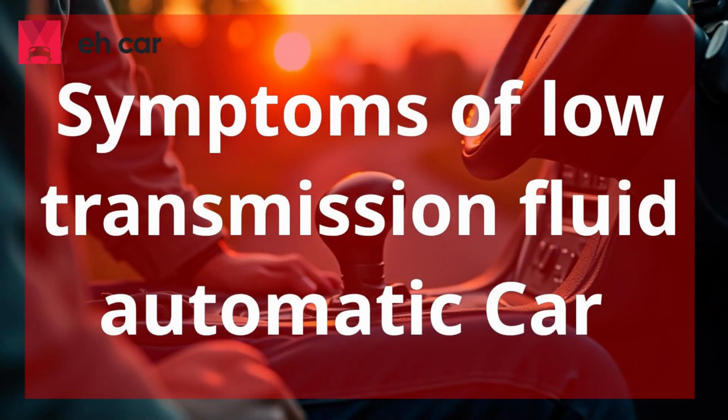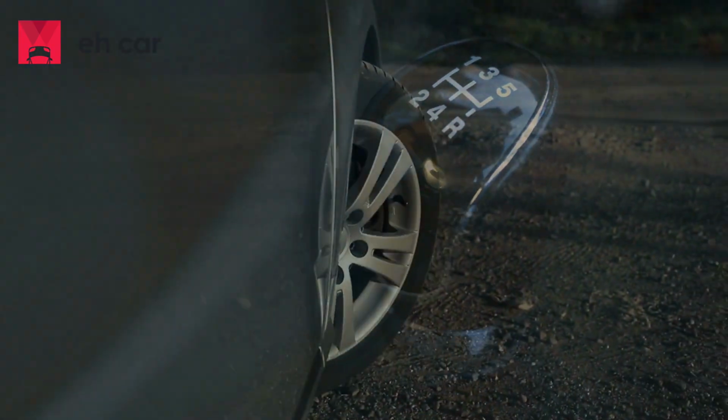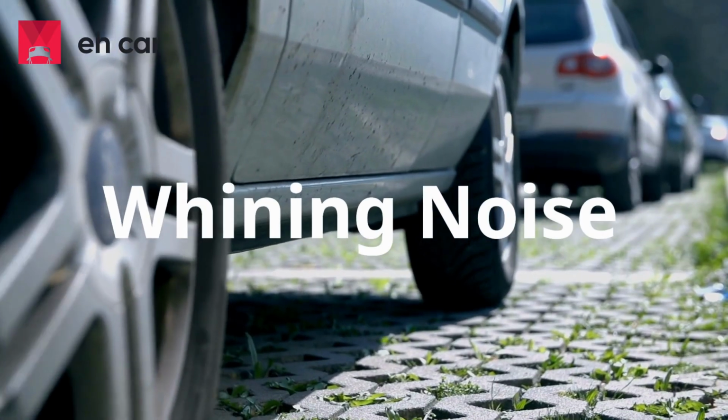Signs and symptoms of low transmission fluid in an automatic vehicle. Have you ever felt your car hesitate before shifting gears, like it's thinking twice before moving? Or maybe you've noticed a strange whining noise that seems to come out of nowhere.